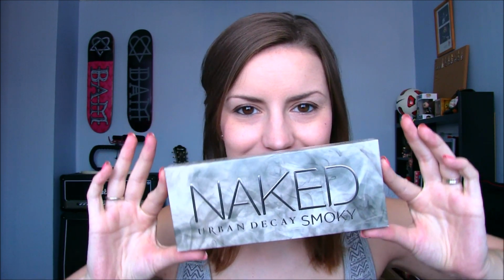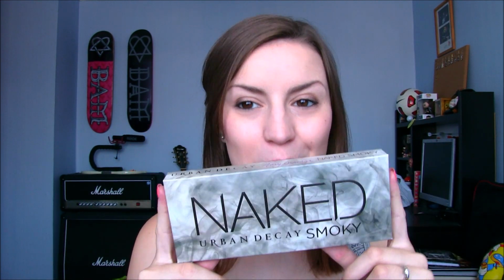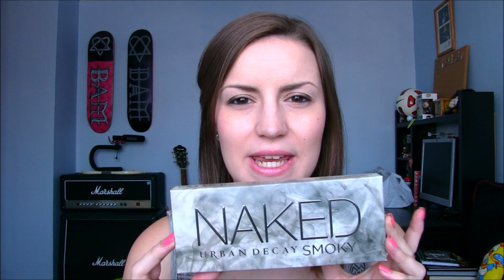And last but not least, another limited edition product. Just give this a round of applause as it comes up on the screen. Da, da, da, da. The Naked Smoky palette by Urban Decay. This is actually my first ever naked palette. I do have the smoky eye, what's it called? No, it's called the Black palette, I think, which is one that came out a long time ago.